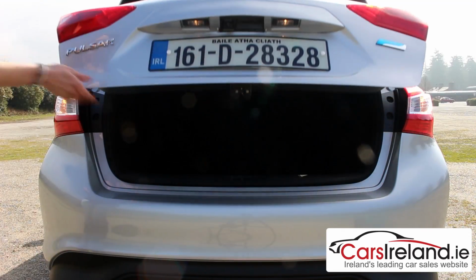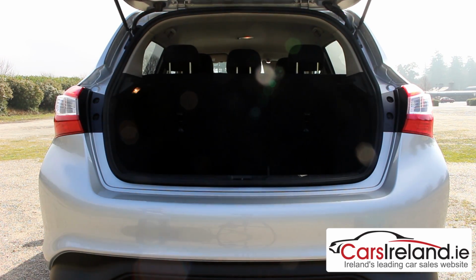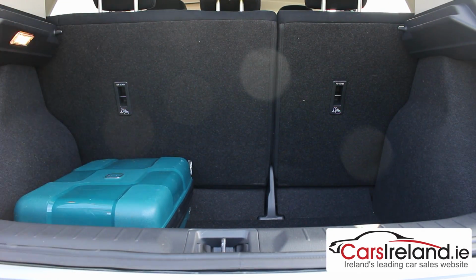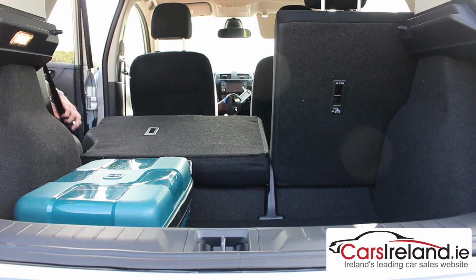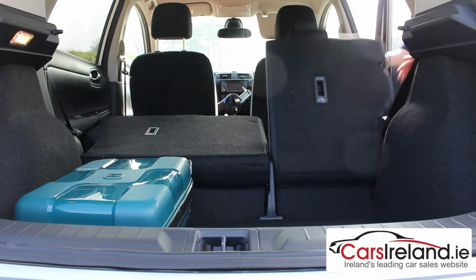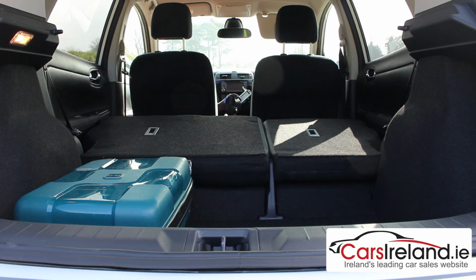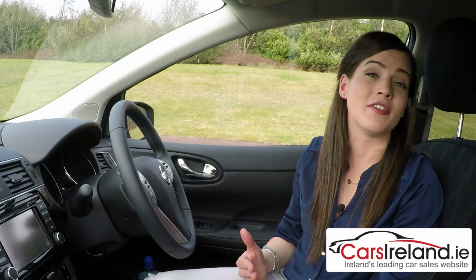That hasn't been at the expense of the boot either, and at 385 litres, it's larger than the majority of its competitors. And again, thanks to that boxy design, it offers a particularly impressive load area with the rear seats folded. It's let down a small bit by the fact that they don't fold completely flat, and the lack of any thoughtful extras like shopping bag hooks or a false floor.